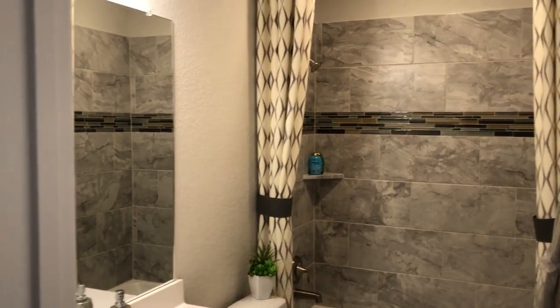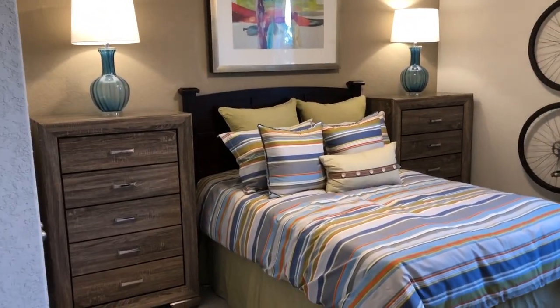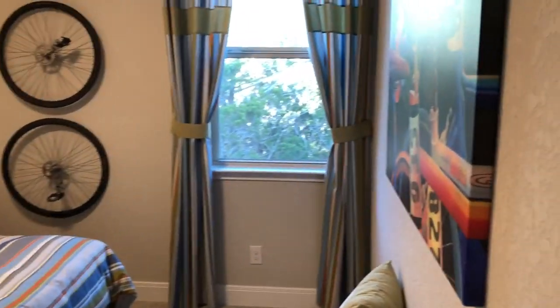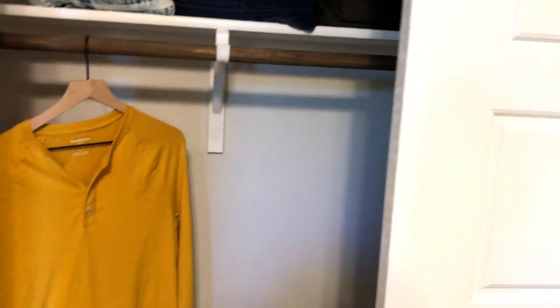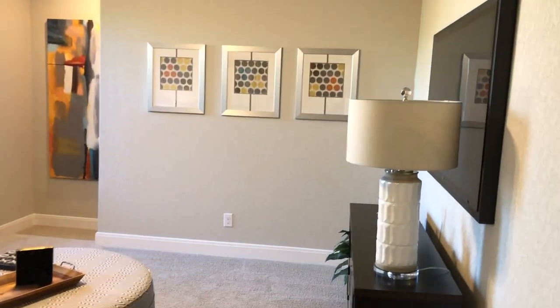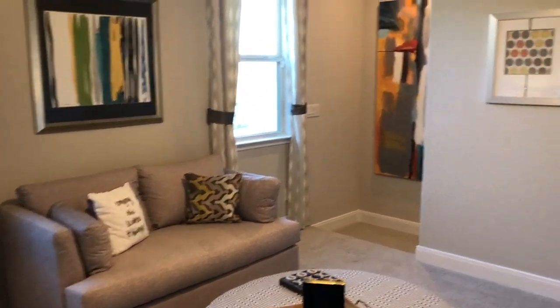Nice bathroom upstairs. And upstairs area. Perfect if you've got your teenage kiddo or 20-year-old kiddo or 30-year-old kiddo you just can't get out of the house. Well, at least you can get them upstairs. There we go, good, decent sized closet. So yeah, this is a nice addition for, once again, those long-term people. Gives them a little apartment type loft feel. All right, let's head back downstairs.